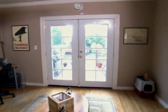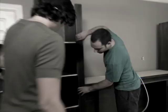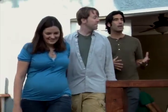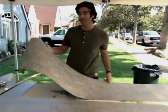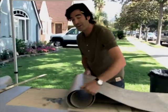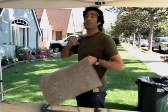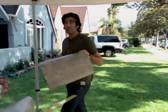To transform the space into an office and a guest room, we've installed a Murphy bed and created a new workspace for JD. I've sent the couple on their way while my team and I finish up. So for the desktop, we're gonna use this natural linoleum. I cut it out. It's basically made out of linseed. It's antibacterial, antimicrobial. It comes in various patterns and colors, but I thought this one works best for the room. It's usually used for flooring, but here, I think it works perfect for the desktop.